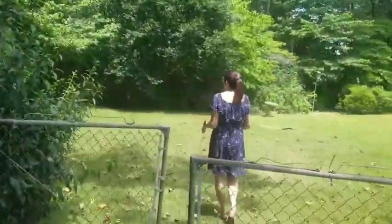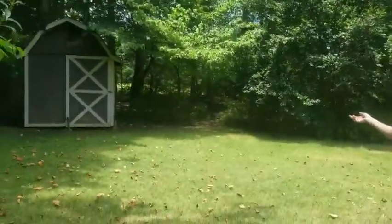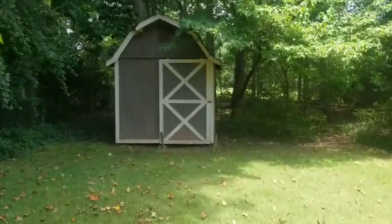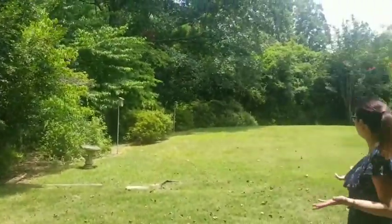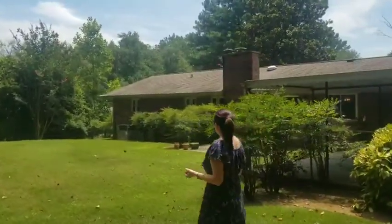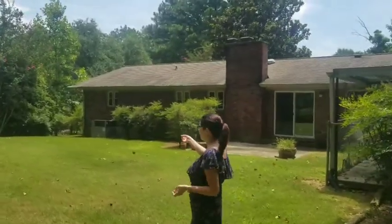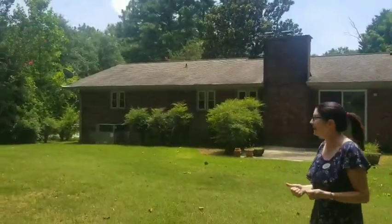So, as you can see, this is a very private backyard. Right away, we have the shed, and this shed will stay with the house too. All this garden is fenced in, so if you bring your pets, they're going to be safe. Your young children can play out. It's very quiet. We've got plenty of space to run about. The patio. And then as you can see, we have the heat and air unit, which is 2018, which is new, so that's not an expense that you're going to have to incur.